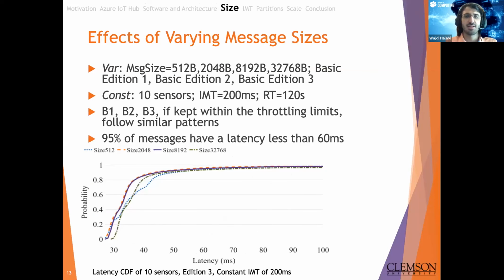All right. So here we test what happens when we vary the message size. So we have 512 byte, 2048 byte, 8192 byte, and 32,768 byte message sizes. And we test them against Basic edition 1, Basic edition 2, and Basic edition 3. And remember what Daniel said, that these editions only differ in terms of throttling limit. Their feature set is the same. We keep all of our experiments using 10 sensors. We're sending at an inter-message time, or IMT, of 200 milliseconds, and we run it for 120 seconds.